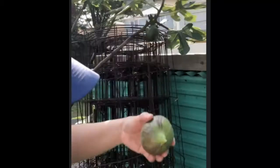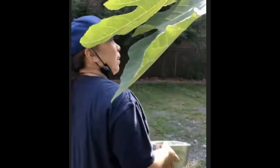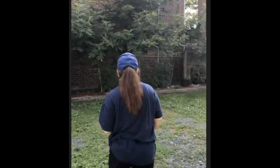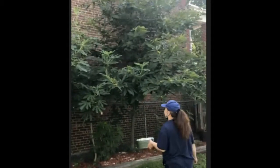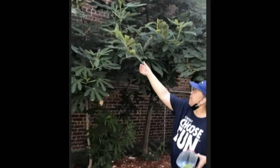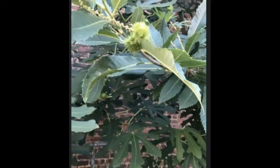It's too soft. I'm going to give it to... Oh! Chestnuts, that one is chestnut. The chestnut has so many fruits this time. Oh yeah, go, go.